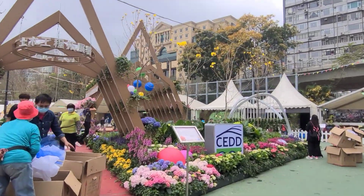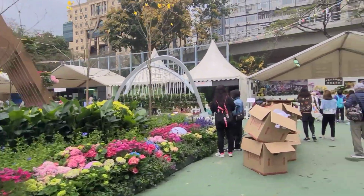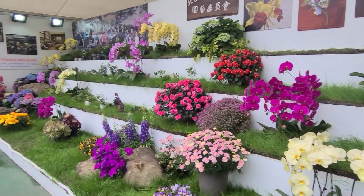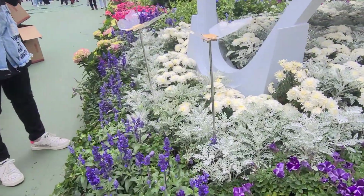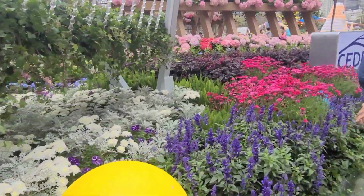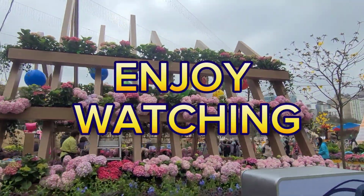Pero, ayan, so like every day kapag may nalalantang flowers, pinapalitan po nila yan. So everything here is a fresh flowers. So yun yung kagandahan ng event na to. Lahat ng kinds ng flowers ay nandito. And ang theme this year, please in bloom. So ayan guys, after 3 years, at last may event na ulit.